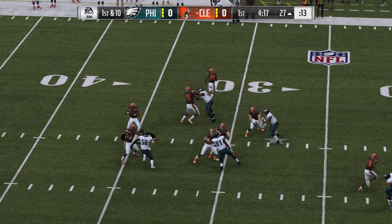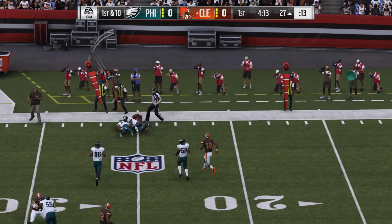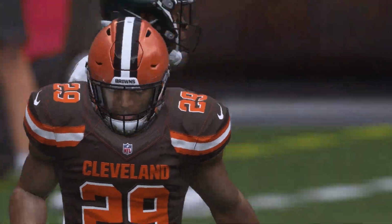They'll throw on first down with Taylor. Dumping it off for Johnson. And he's able to get it down to the 25-yard line. They'll get a couple yards on that one, and it'll make it second down.